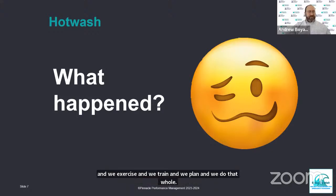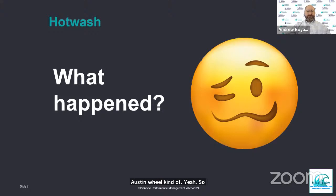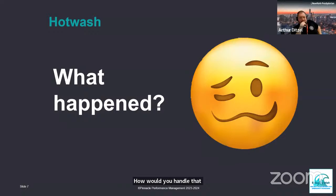Right. So what if you had more team members? So you have more people to plan and more people to help. How would you handle that? Delegation of authority. I mean, if you've got a big team, more hands make the work easier as long as it's coordinated. Okay.